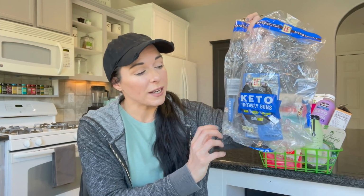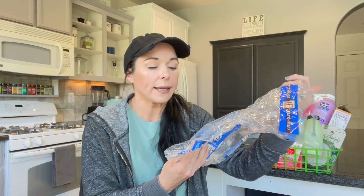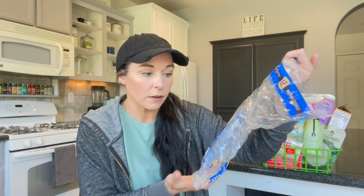So this first one, I know it's gonna be kind of hard to see. I actually got this on my last Aldi haul, I believe it was, and they are by Lovin' Fresh, is the brand, and they're keto-friendly little hamburger buns. I would say they're in between the size of a slider and a regular hamburger bun, somewhere in the middle there. So they're not super big, but not too small either. But they're vegan friendly and they are keto as well.